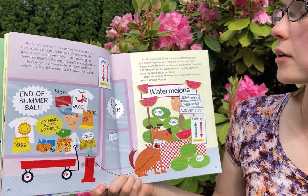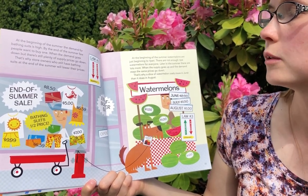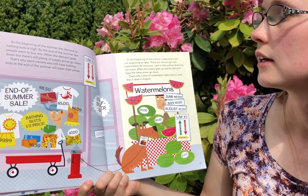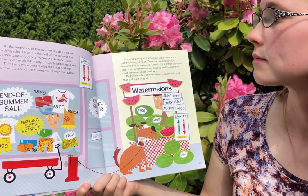At the beginning of the summer, the demand for bathing suits is high. By the end of the summer, few people want to buy one. When the demand goes down, but there's still plenty of supply, prices go down. That's why store owners who still have bathing suits at the end of the summer will lower their prices.